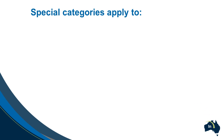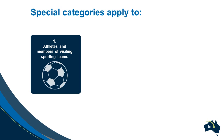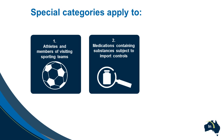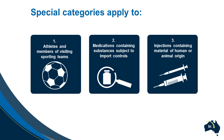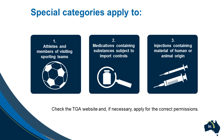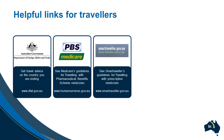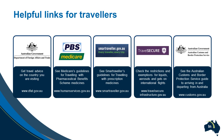Special categories apply to athletes and members of visiting sporting teams, medications containing substances subject to import controls, and injections containing material of human or animal origin. Check the TGA website and, if necessary, apply for the correct permissions. Please visit the Helpful Links for Travellers page on the TGA website for links to other relevant organisations.